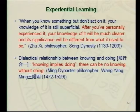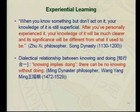I'm very much aware of the fact that we have cognitive psychologists in this room. It's not just cognitive, but it's fundamentally social and experiential. So drawing on the work of the philosophers way back in the Song Dynasty and in the Ming Dynasty, it has been pointed out that learning and doing are dialectically related. So after you have experienced it, your knowledge of it will be much clearer, and its significance will be different from what it used to be.